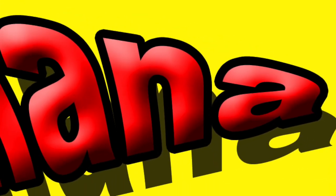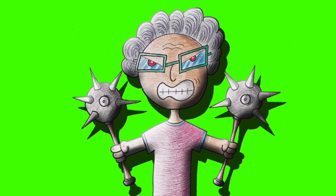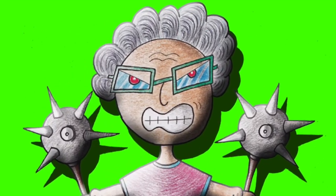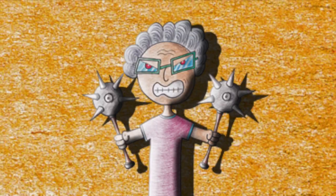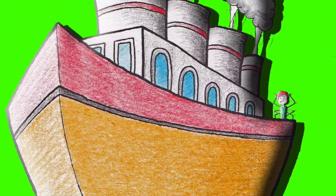The Japanese for 7 is nana. Nana sounds like the word nana, another word for grandma. This is Nana. She is a gran of war. Nana is sporting 2 large maces. Remember that Nana is over 70. That has the number 7 in it. Behind her is a ship. Ichi needs to get on the ship and get to the faraway land.